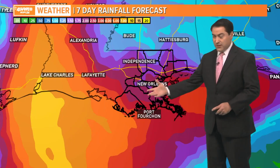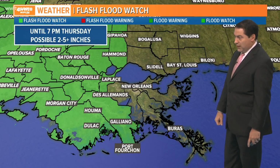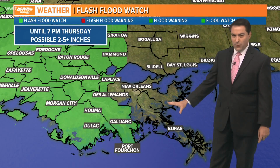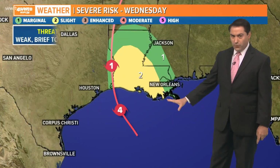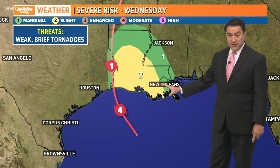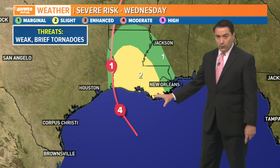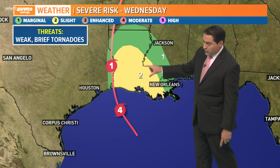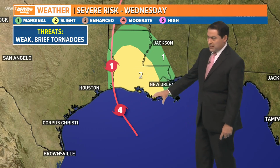Rain totals, again, are still expected to be heaviest off to our west, but we are going to continue looking at that flash flood watch for areas west of Interstate 55. East of us, no flood watch here, but we still will get the chance of some tropical downpours out there, and the tornado threat persists as well for the day today. So again, we'll be in that zone when it's a Category 4 here, right around parts of southeast Louisiana, south central Louisiana, watching out for some of those brief weak tornadoes across the area.